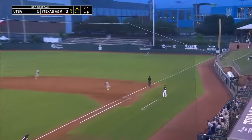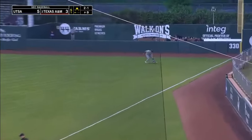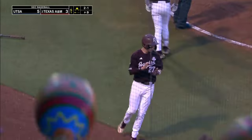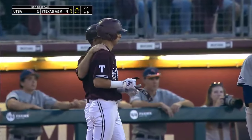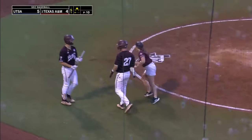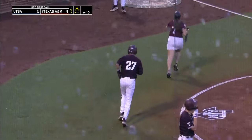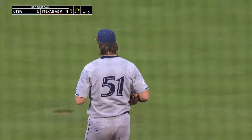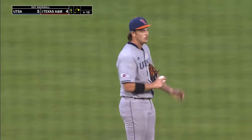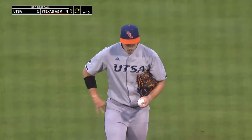Camarillo the other way. That's going to score Burton, and this is a 5-4 game on the RBI single to right by Ali Camarillo. Watch him just keep getting better and better. He swung through that pitch. It was a little bit out and around it when he missed it a couple of pitches before. Miles goes back to the heater away. Ali stays right on it, rifles the ball the other way.